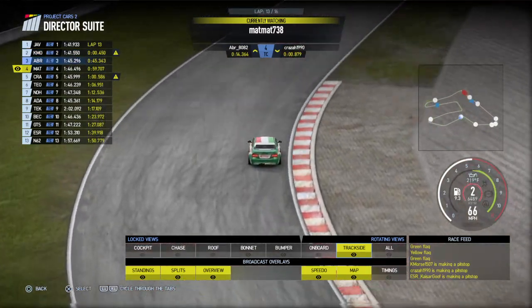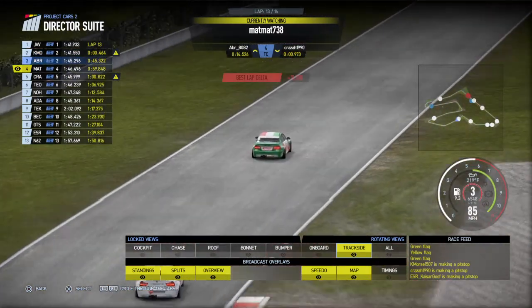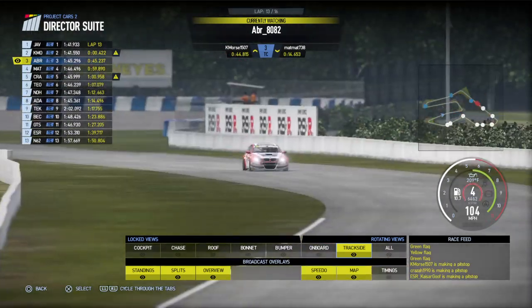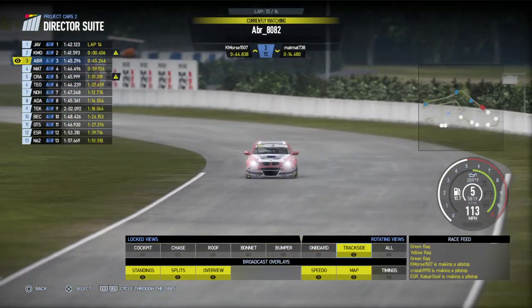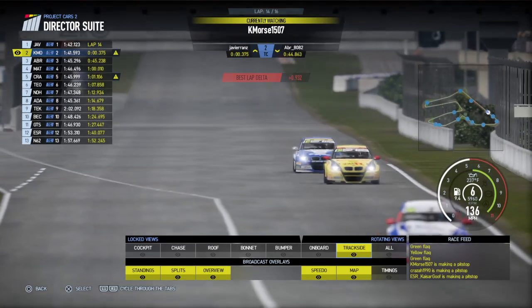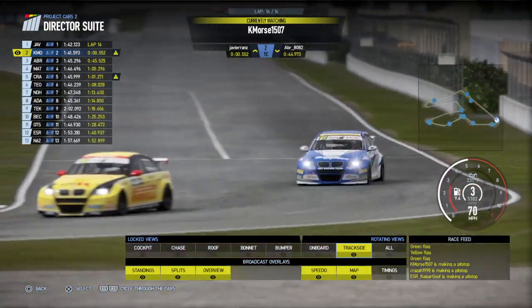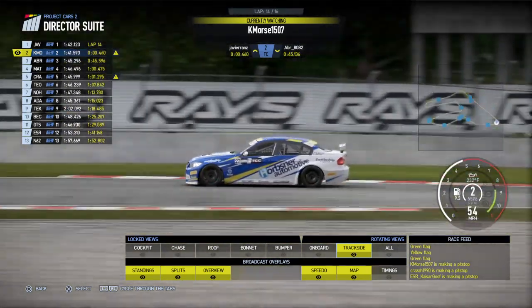By the way, ABR, where did he start? ABR's now running in 3rd place out on track. He's 45 seconds off. Hang on, I'm going to cut the battle off the lead. In the meantime, K-Morse. And who was that?